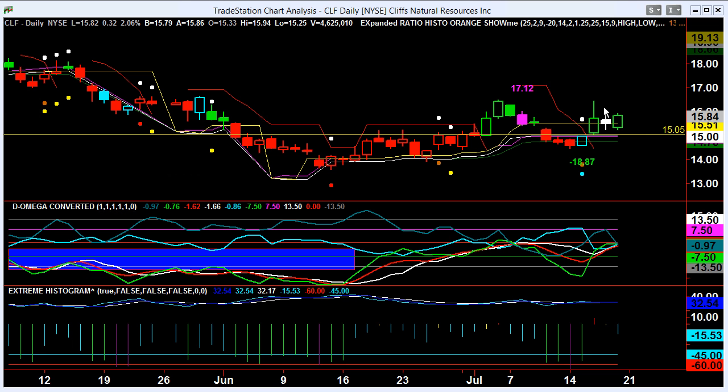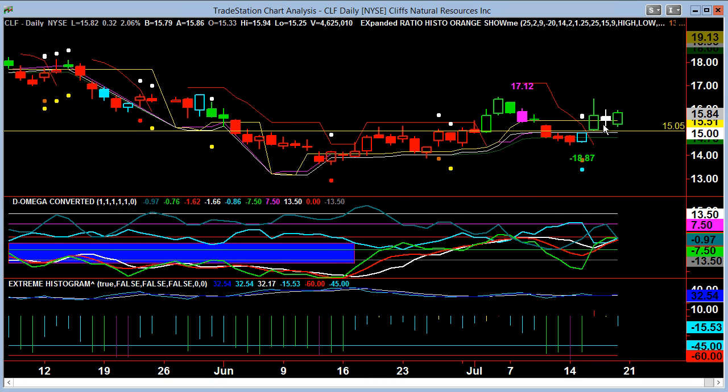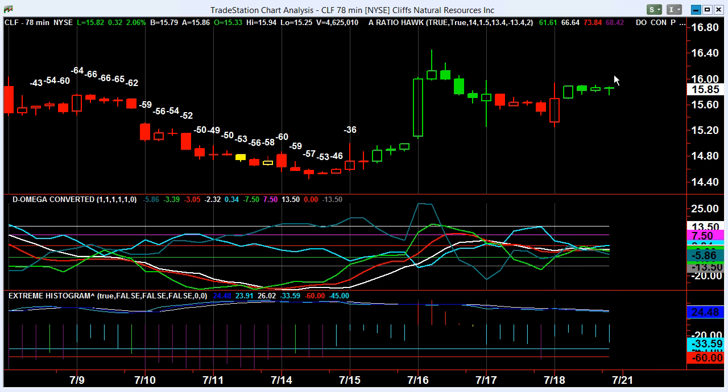CLF has been showing some improvement. Nice little white candle there, which will become a newer version of the MBI. I think this is buy sell A on there. It got a little overbought, and I expected that to retrace back to the 1505. I think we have intraday setups from it too.